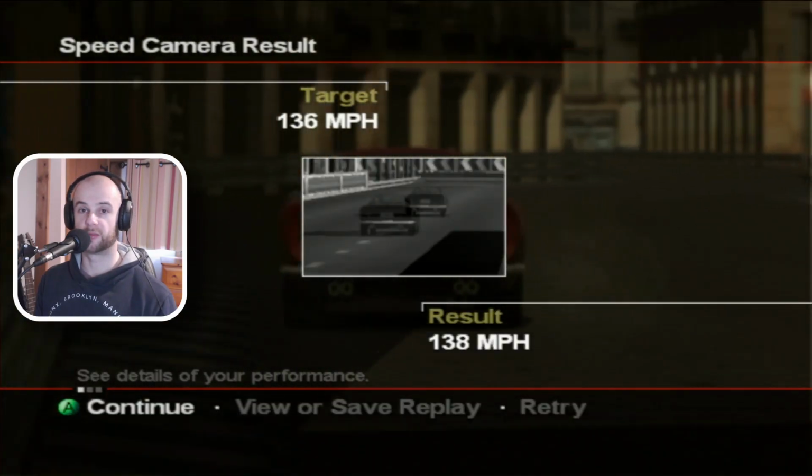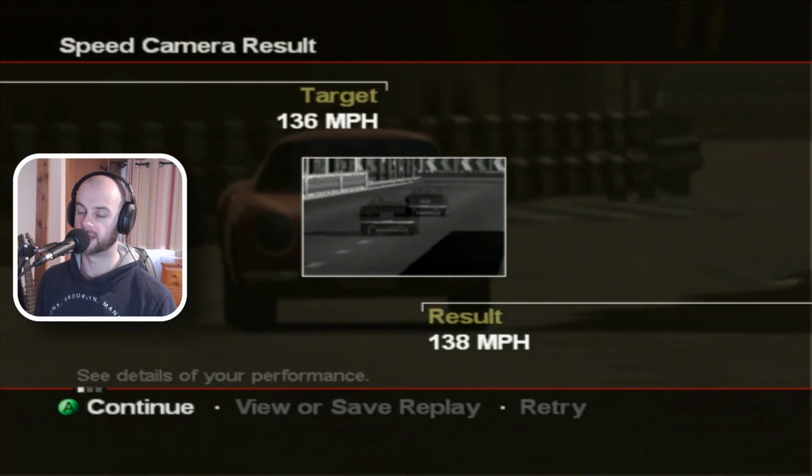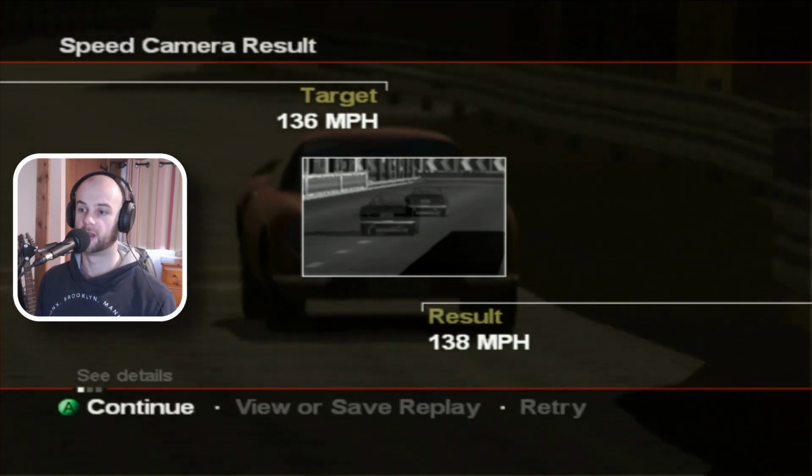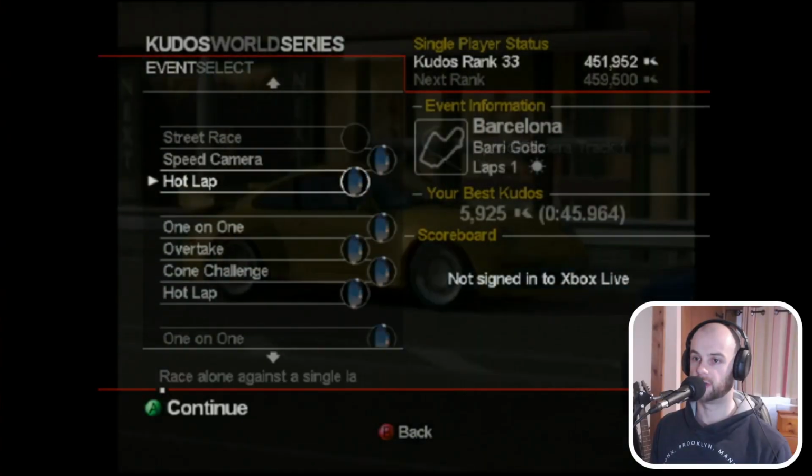But yeah, at the start, you can reverse there to help you out. But in this car, you have to let off the throttle anyway. But in the Lancia Stratos, you can just go around there full whack pretty much, because it's very good at handling. But 138 miles per hour. Straight away. Very nice indeed.